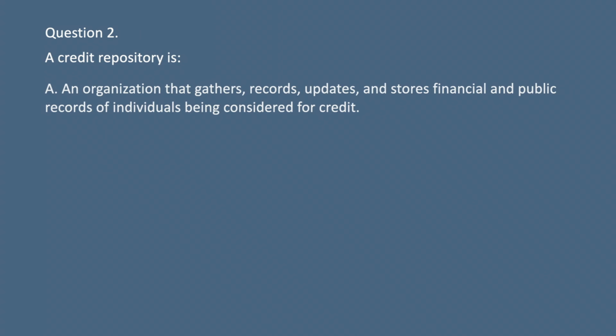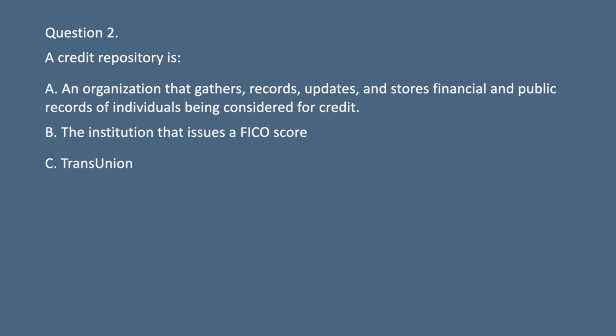Question 2. A credit repository is A. An organization that gathers, records, updates, and stores financial and public records of individuals being considered for credit. B. The institution that issues a FICO score. C. TransUnion. D. None of these.